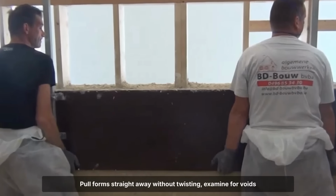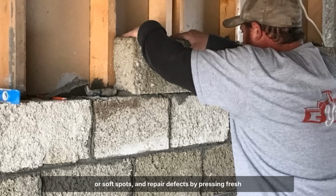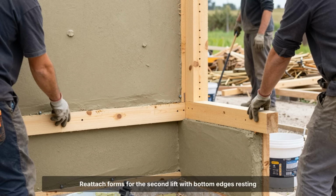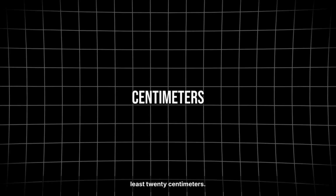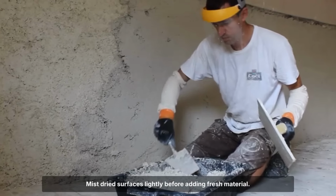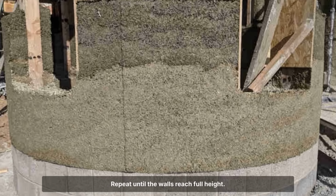Pull forms straight away without twisting, examine for voids or soft spots, and repair defects by pressing fresh hempcrete into problem areas. Reattach forms for the second lift with bottom edges resting on the cured first lift, offsetting vertical joints by at least 20 centimeters. Mist dried surfaces lightly before adding fresh material. Repeat until the walls reach full height.